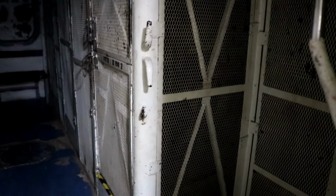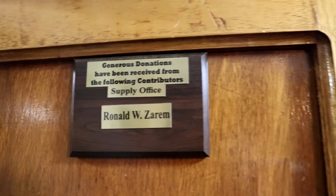As we're continuing along, there were certain areas where you're like, what is this even? Is this like a brig? Is this a jail cell? I don't understand. But now we're in the supply office. This was pretty interesting here.